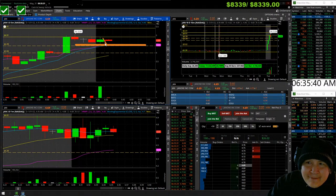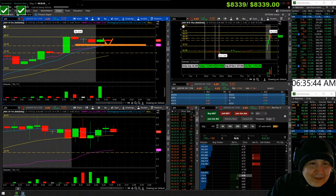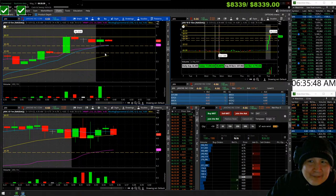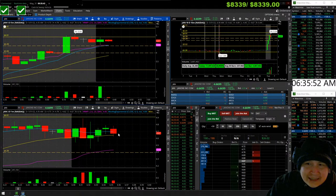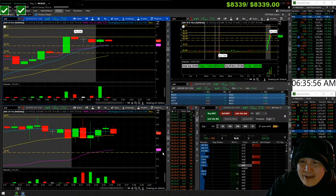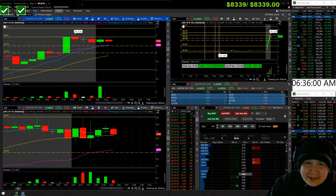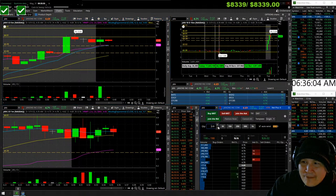450 to $5. 460 to 480s. If it comes down to $4, that's going to be another spot. Here's 460 right here. 465 you could get in right here. Not a bad little trade right there either. Let me show you this trade, actually. I'm going to jump into this just with small share size now.